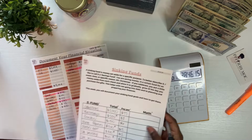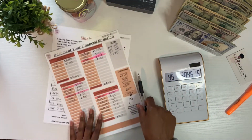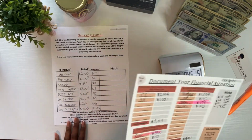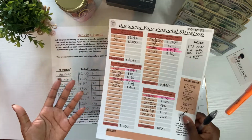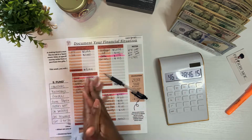So this is all I have for you guys for week 3. I hope you guys get your sinking funds in order, your saving funds, get your goals together, know how much you need to pay per check, per month, per week, per whatever it is that you want to go by, and follow through with it so we can get our finances in order.